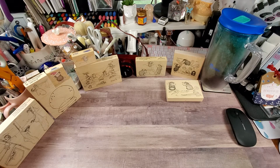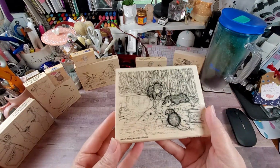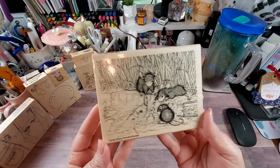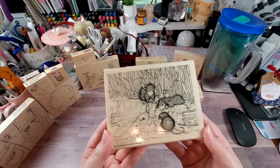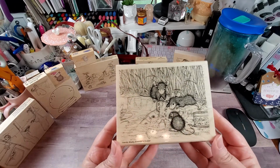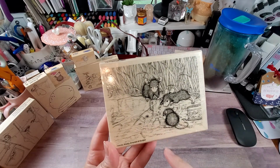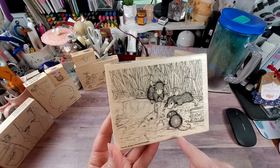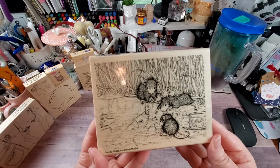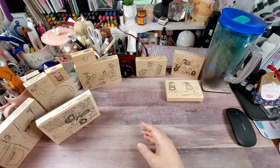Anywho, this one is called Feeding Koi. And some people know my sister is really huge into koi fish. So I thought I would do this one, make something cute for her, because she's really big into koi fish, and she does beautiful koi ponds. But they're sitting there. So these are the friends. This is Muzzy, Amanda, and Mud Pie. So there's that.